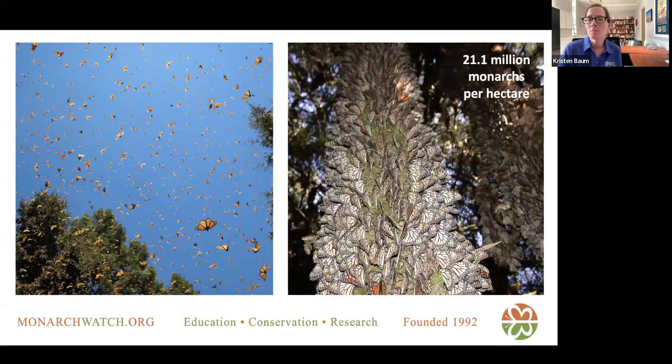And so if we think about monarchs in central Mexico, and you've probably seen pictures of them on the overwintering sites where they're layered or shingled in the trees, here's some examples. But it's really difficult to get a count of the number of monarchs. There have been different estimates made over the years, but the most recent study looked at all those previous estimates and came up with 21.1 million monarchs per hectare. So that's how you convert hectares to monarchs.